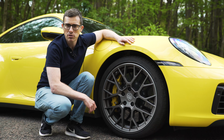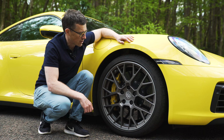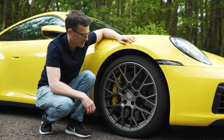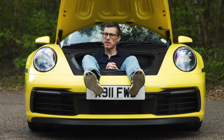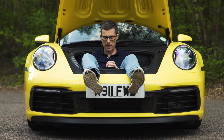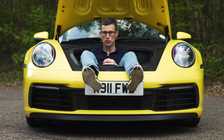And then there are the options, of which there are many, some of which are very, very costly, such as these carbon ceramic brakes, which do give you better braking performance on track, but they are £6,300. Then there's rear wheel steering, which aids high speed stability and low speed manoeuvrability for £1,600. Then on top of that, you can add active anti-roll bars for £2,300.